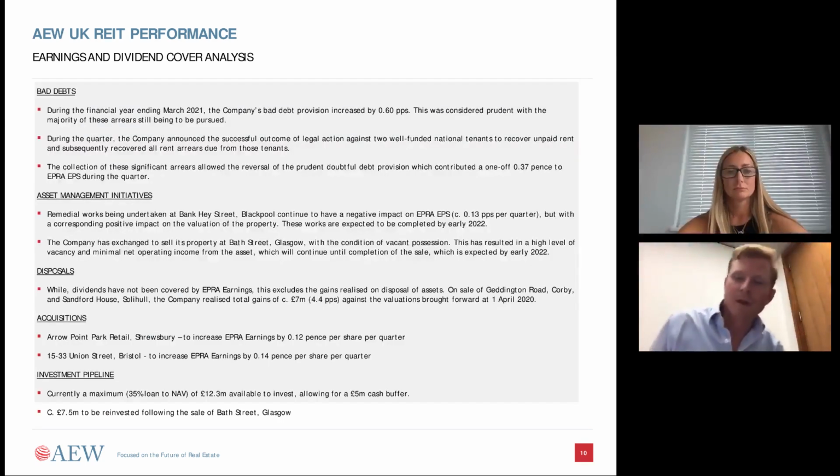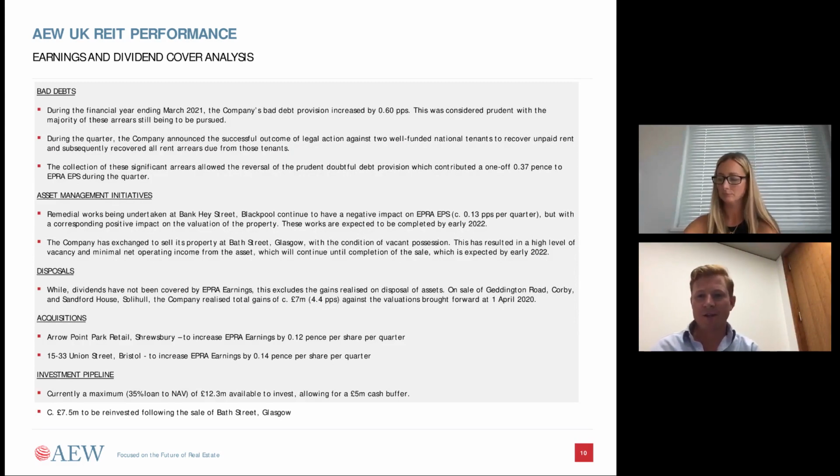Thanks, Alex. Moving on to slide 10. Much of this slide touches on the last slide, which Alex has just discussed. But in a nutshell, there's 3 things which have had an impact on earnings and dividend cover over the past year or so. 1 being bad debts, and 2 and 3 being asset management initiatives.